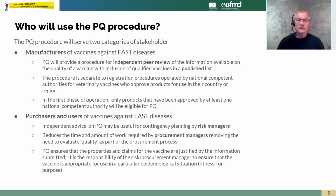It's important to emphasise that pre-qualification is not itself a regulatory procedure. Regulatory approval involves scrutiny by a national regulatory authority, as a result of which a licence or authorisation is granted to sell a product on a national market. The relationship between regulatory approval and pre-qualification is that only vaccines that have been approved by at least one national regulatory authority will be eligible to apply for pre-qualification.